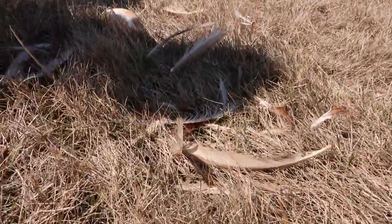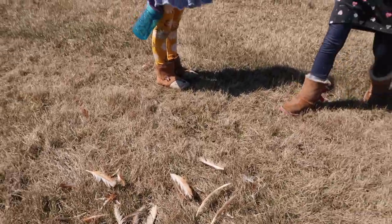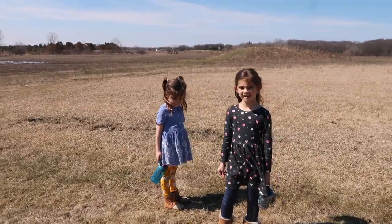What are those kind of feathers? They look like they're from like a hawk. We'll have to have Daddy come out and look at these, huh?